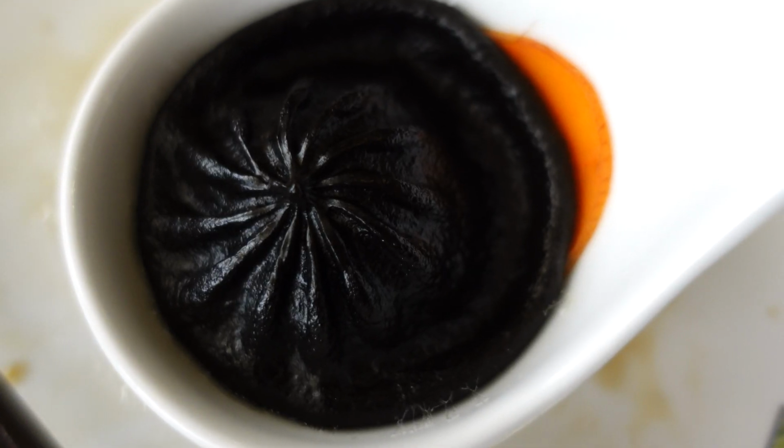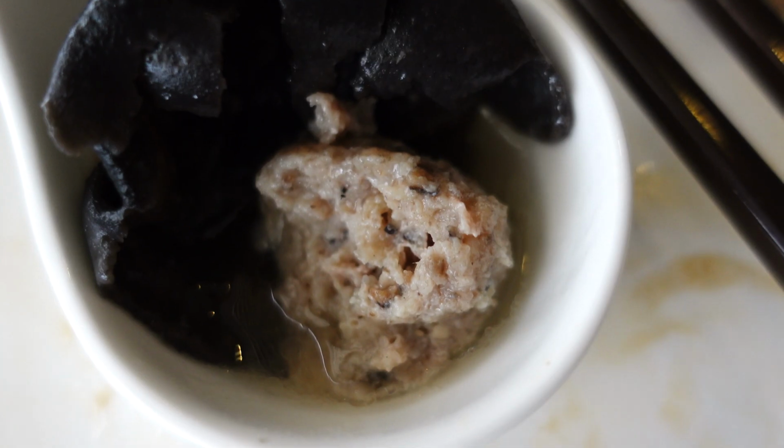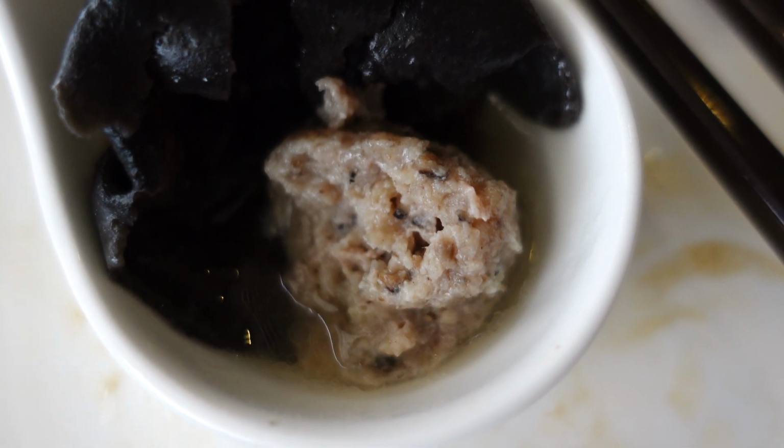I definitely saved the most exciting one for last. This is the Squid Ink Skin filled with black truffle. That's right, black truffle. Oh man, this one's incredible. Definitely the best dumpling in here. This is definitely the juiciest. It's filled to the brim with soup.